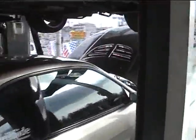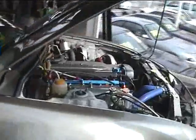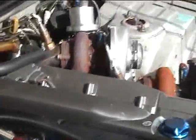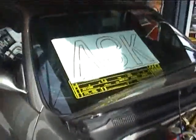Check it out, it's mad. Built by Vilside. Body, engine, twin IHI turbos, 2.8 litre kit. Insane. Single throttle body. Ask. That means ask how much, because you could be a dreamer.